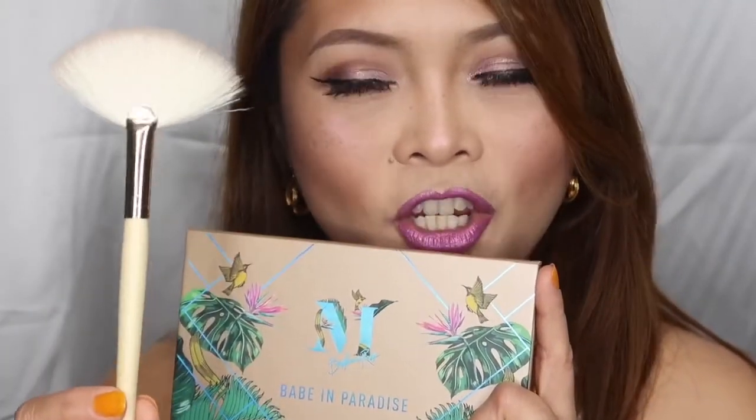Well, para sa akin, this is a great product. Hindi naman siya nabigo. And for my final thoughts about this Babe in Paradise by Bretman Rock, the packaging is very maganda talaga. It's so cute. Sobrang maganda talaga siya. Very summery. With the 6 highlighters and a beautiful fan brush, hindi na po kayo lugi.